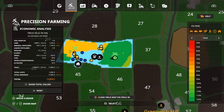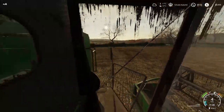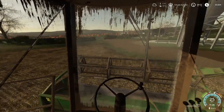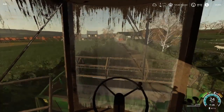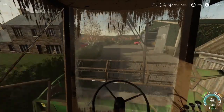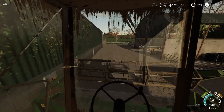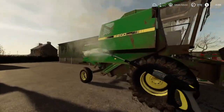So, based off of this, we should walk away with a profit of $13,800. At that rate, it's going to take me a long time to get anywhere. That said, we still need silage. I mean, the silage bales, I can load those up and sell those at the barn. Give this a wash and park it.